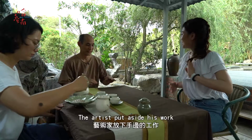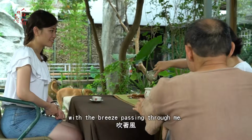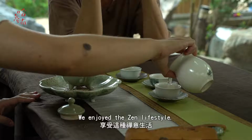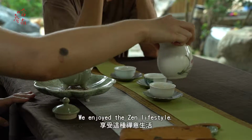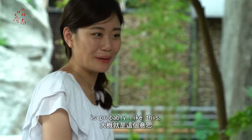The artist put aside his work and treated me to a cup of tea. With the breeze passing through me, we enjoyed the Zen lifestyle. Making friends through cups of tea is probably like this.